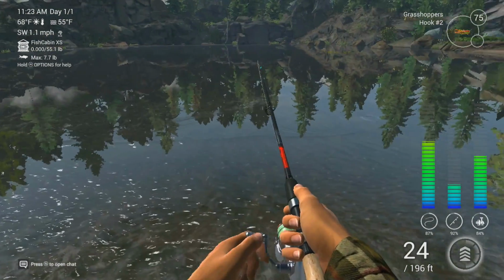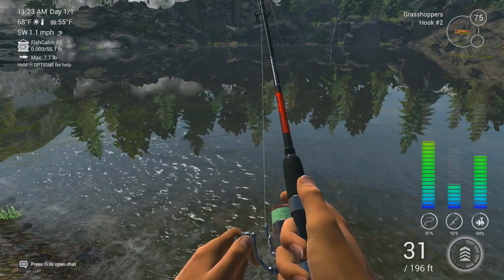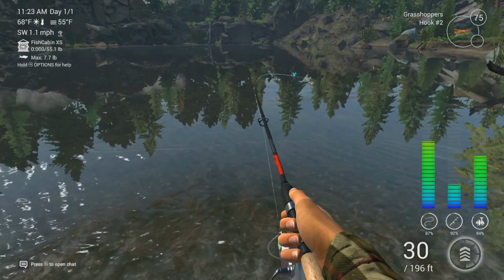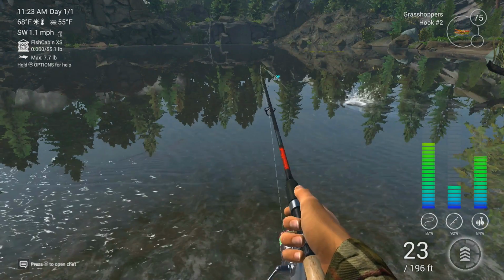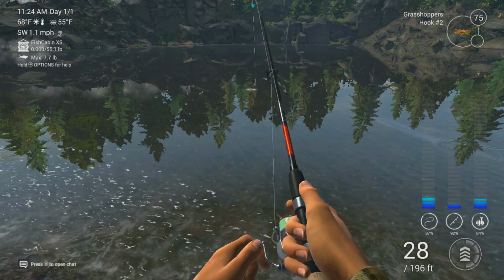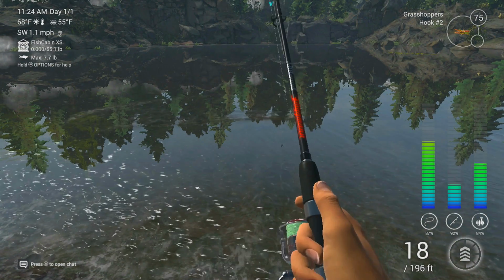Nice little jump again. Is this going to be a golden trout? It's got some fight to it as well. No, stop taking line. What are you doing? You need to come this way. That's it.